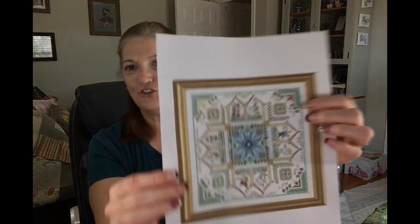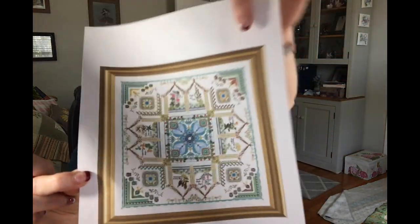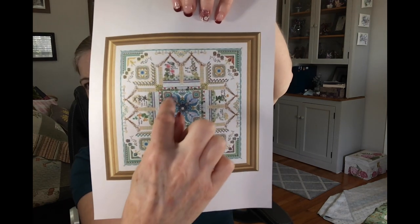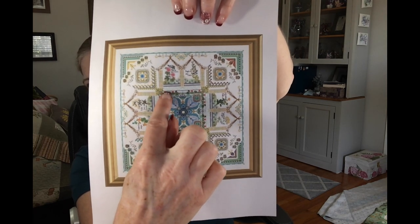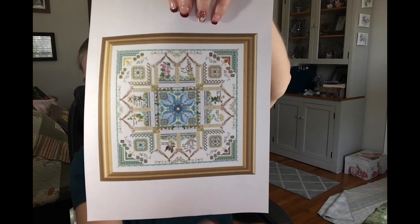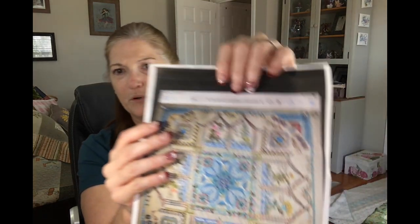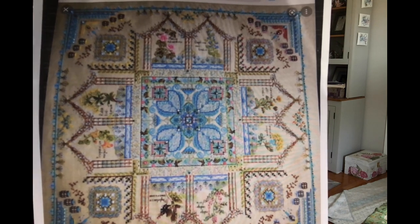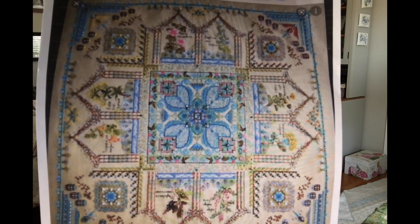So let's talk about the WIPs. First one is Tinctorium. That is my chatelaine. I am still in part one, which is this portion, the middle section here. And last time I had just the bunnies and the hedgehogs done across the top row there. Here it is. I printed off a stitched up version, and you can kind of see it a little bit better than you can in that computer mock-up version.